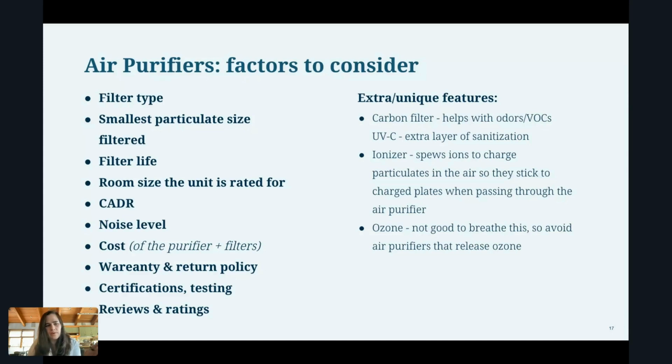What is the smallest particulate size that it filters? So many HEPA filters go down to 0.3 microns, which is the smallest particle that it can filter. But there are many, including ones I'll go through, that filter much smaller particle sizes, some even down to the size of some of the smallest viruses that we know of.